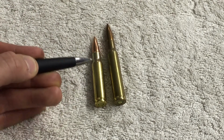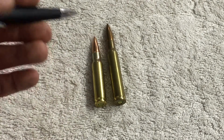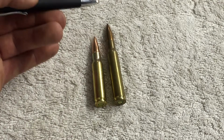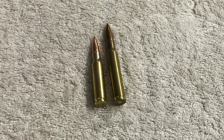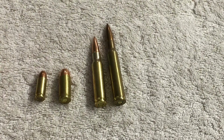This casing is not quite as long as that casing, okay? So this 30-06 is going to move at a faster feet per second because it has more powder behind it, okay? That's pretty much it for that. And another thing I wanted to talk about real quick.